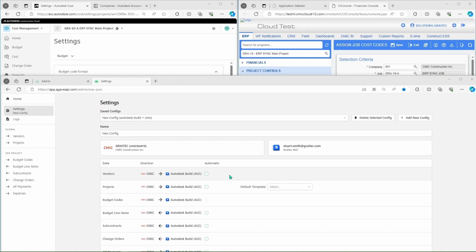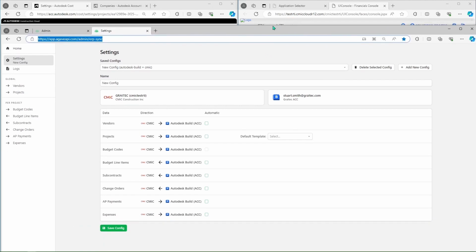With the systems defined, it then shows us the data objects that we're supporting by default. You'll see that we have vendors, projects, and budget codes syncing from CMIC to Autodesk Build. We typically see our ERP system is the central source of truth for information like our vendors, projects, and budget code. So we want this critical information going to our project management system.